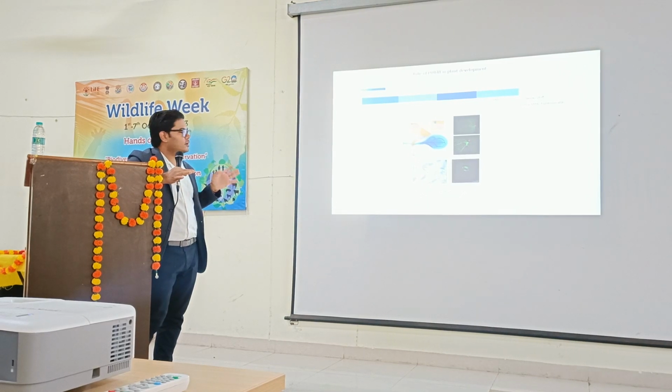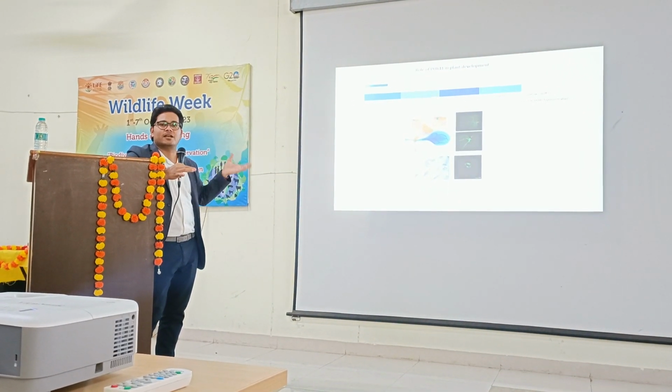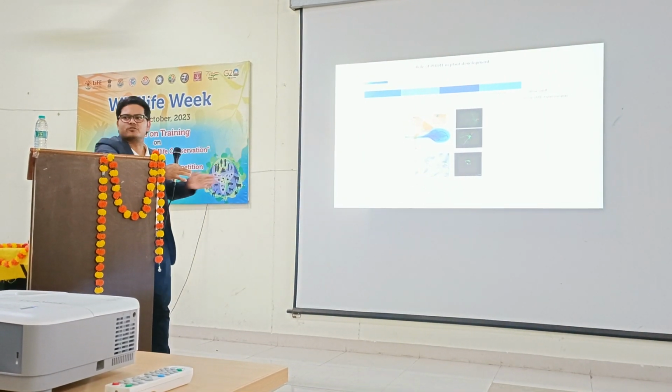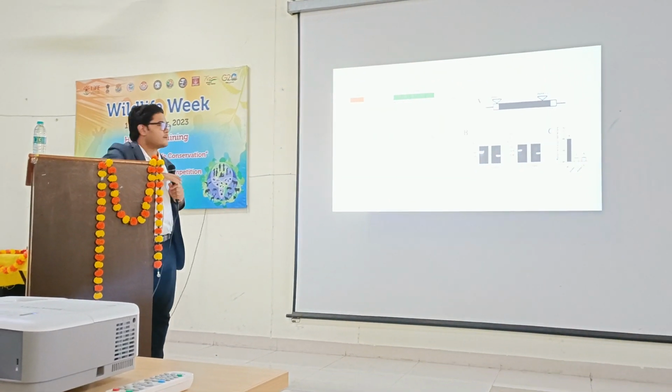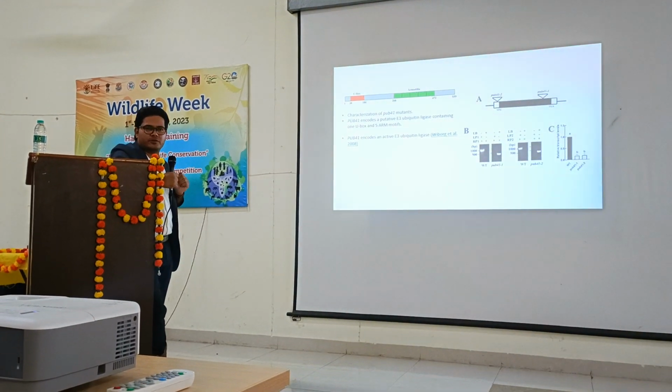During the journey I found a lot of hints and gathered a lot of data, but I had to focus somewhere. So I continued with the root phenotype. Can we go next? To do the functional analysis of this gene, I started using mutants of per41.